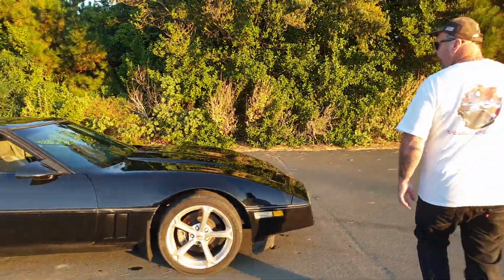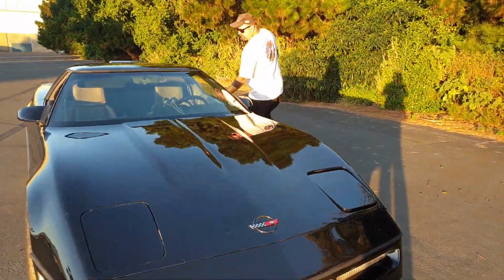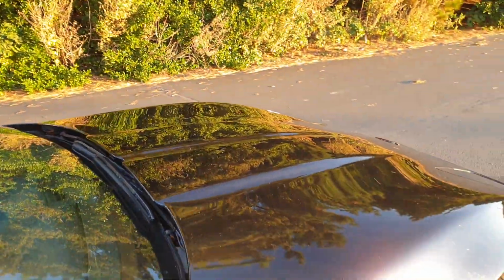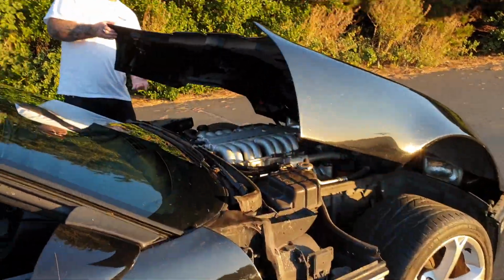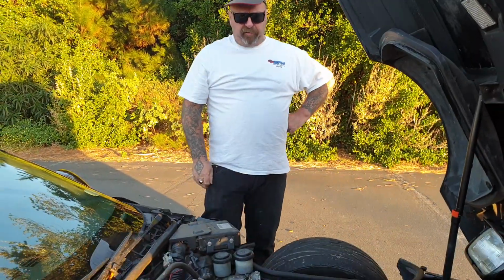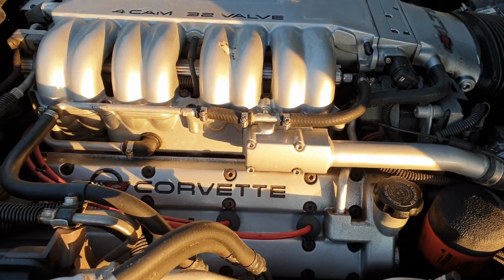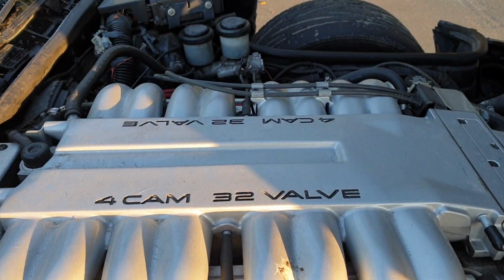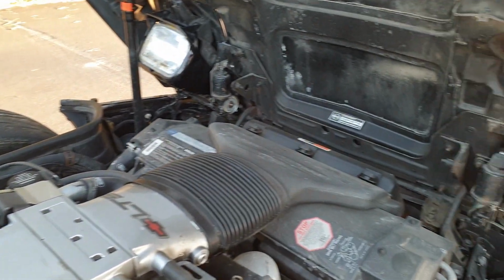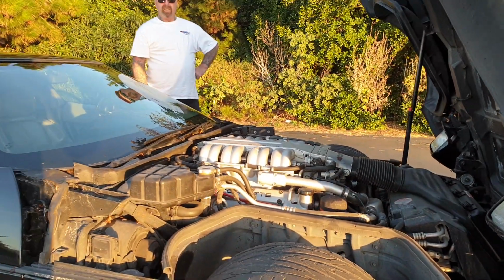This has got a nice set of headers on it. I'll open the engine bay and show you the engine, which is a ZR1 LT5 motor, double overhead cam, 32 valve. At the time you could buy two LT1 350 Corvette 6-speed manuals for exactly the same price, so they didn't sell all that well really.